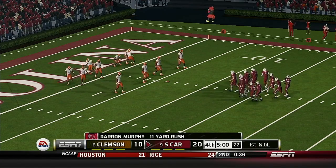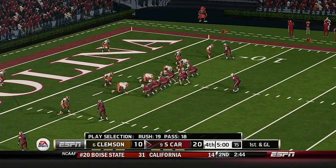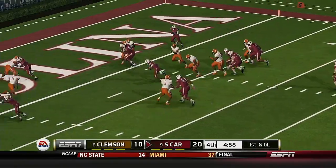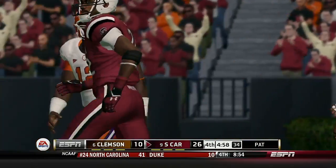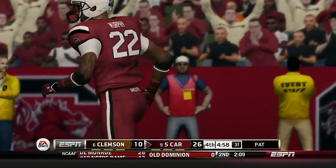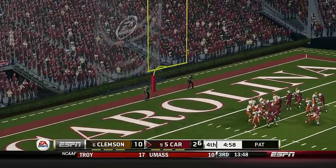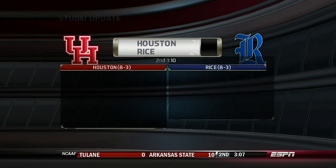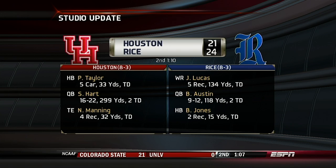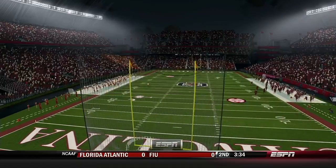All right, we're just about set to start action here again in the fourth quarter. Standing by with this update, Reese. Houston and Rice in the battle for the Bayou Bucket. This is a game we've been watching closely today. The Cougars hammer that running game and score a touchdown. Rice leads it 24-21. All right, thanks a lot, Reese.